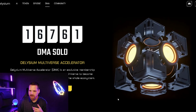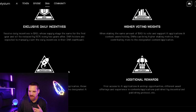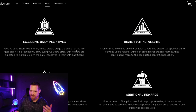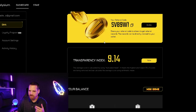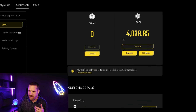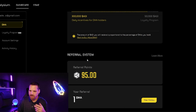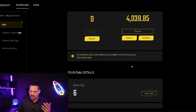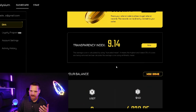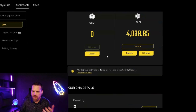If we go to the website here, I'll show you the DMAs. That's the nodes that they have, and they give you exclusive daily rewards. They've got voting weights, enhanced staking rewards, and additional rewards with these. If we go to my dashboard here, I've got 4,000 AGI that I've earned with my nodes just over the last month and a half, something like that. I've got 6 of these DMA nodes now, so they're doing pretty well. Right now I could cash out what I've earned over the last month and a half or so and almost pay for one of the nodes. So they're pretty much paying for themselves fairly quickly with the earning of the tokens.